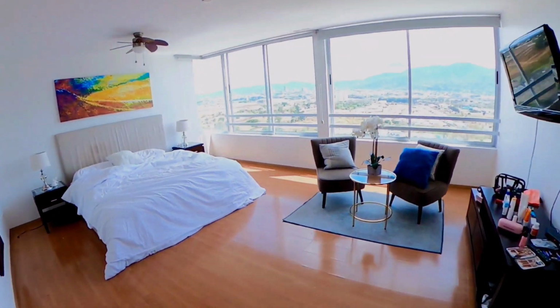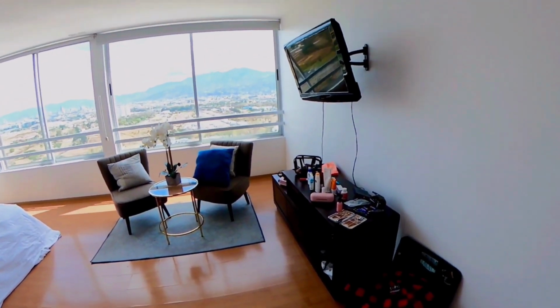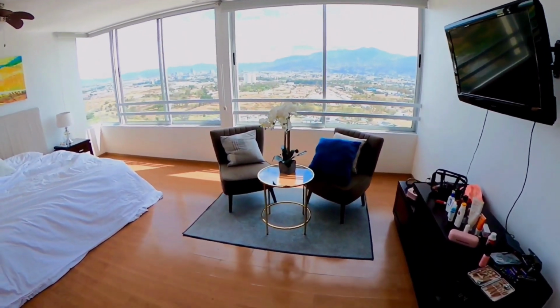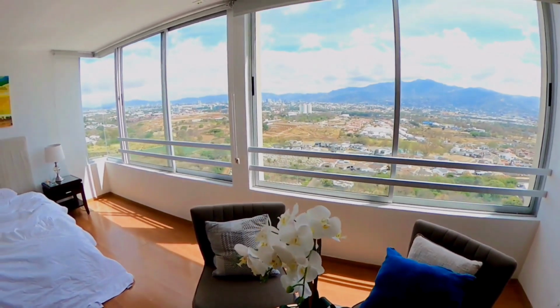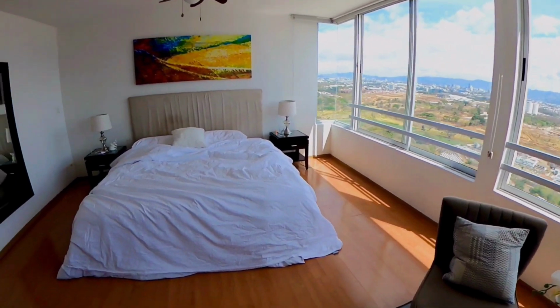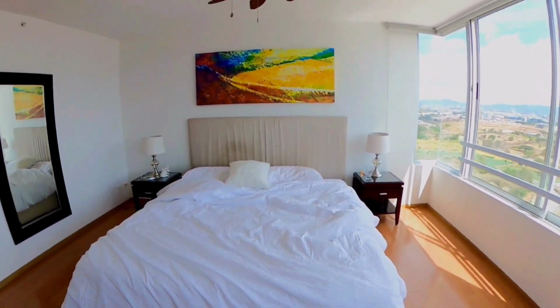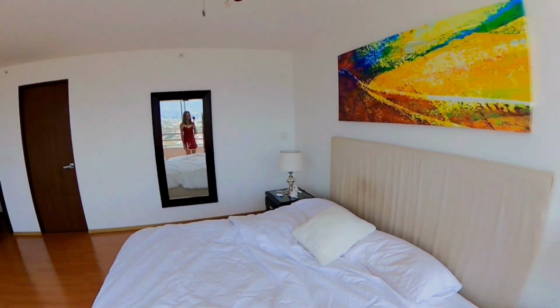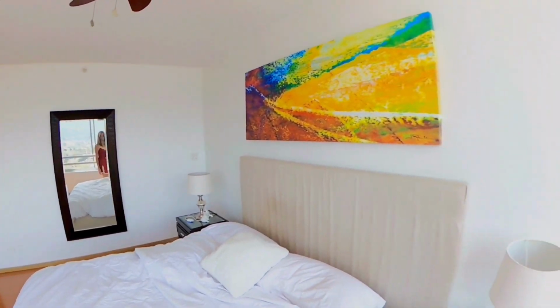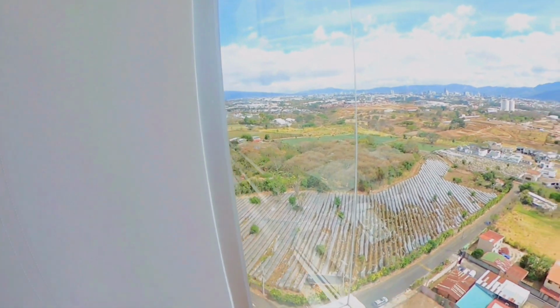And here's the bedroom finally. Diba? It's so nice as well. There's a mini living room there. You know, sofas and stuff. And then look at the views. Oh my gosh. So it's called Sky View. This is called Sky View room. Something like that. Diba? It's so nice. The bed is also huge.